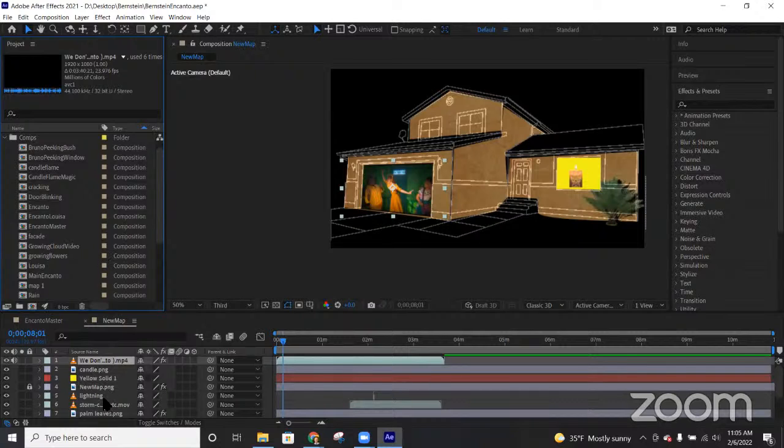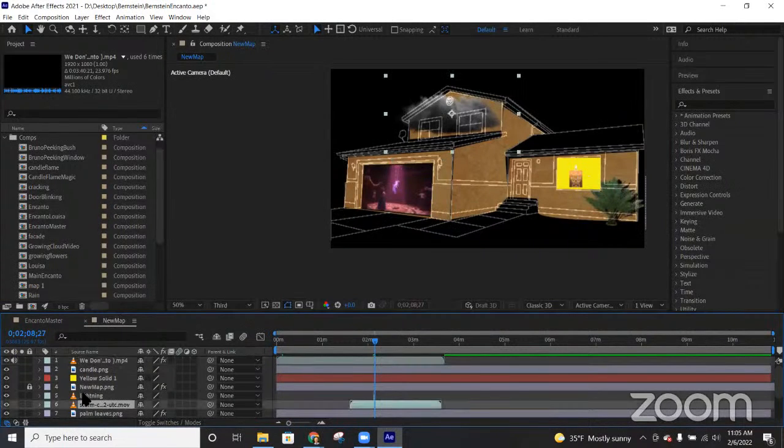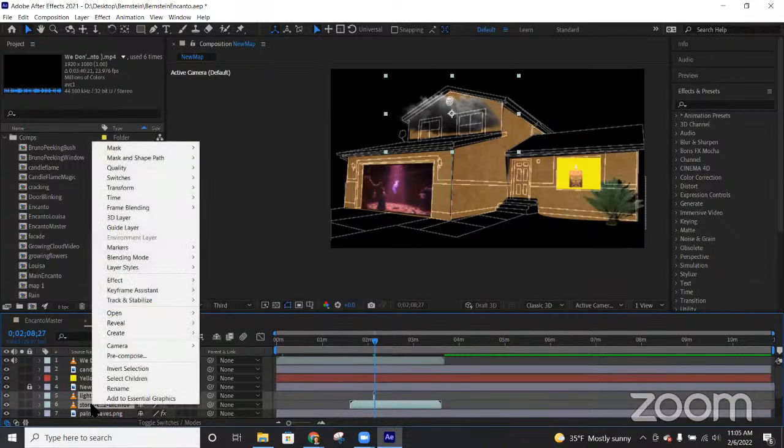To create a pre-comp, all you have to do, let's say we wanted to do this storm and lightning together. Those are two logical videos that fit together. We've got the cloud here and we've got the lightning here. You can use the control key to select multiple layers, and then just right click on those layers and choose pre-compose.